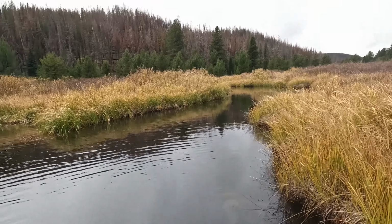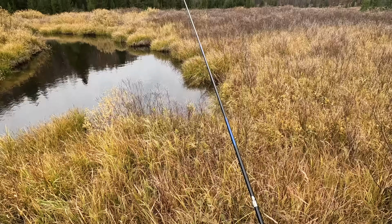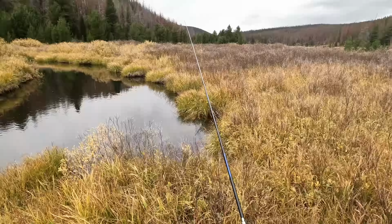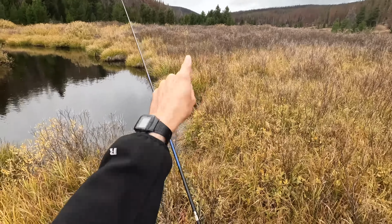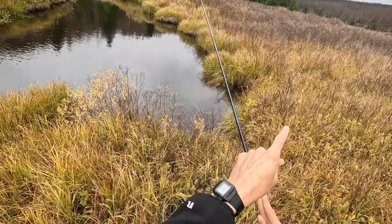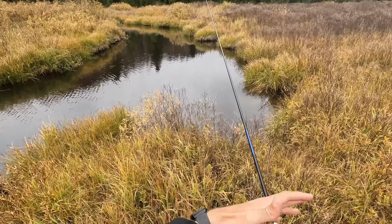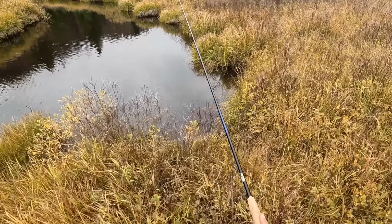So yeah, this is a meadow stream. Pretty spot. Let's keep going. I fished this stream a couple miles upstream just now, but I don't know if you can tell really, this is all burned over here. And it was all burned much closer to the stream up there, up that way. And I fished for about 20 minutes, didn't see any fish, so I thought, well, if I fish the meadow section, it's less burned around here, so maybe it would be fishable. And that seems to be the case.